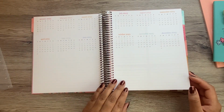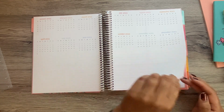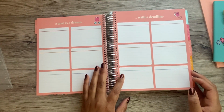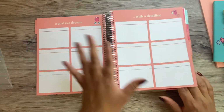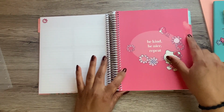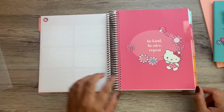Here you've got your whole year at a glance for 2023. So adorable, so great. Okay, look at how cute this is. "A goal is a dream with a deadline." I love it, yes, it's so cute. Here you go, you've got your start here for January, and this notes page over here in this color matches the color of this divider.